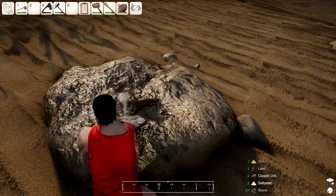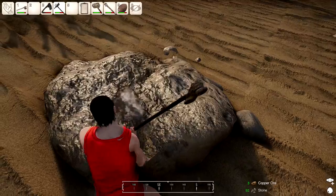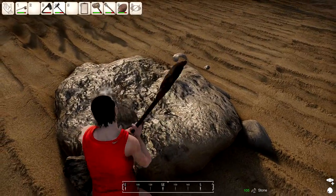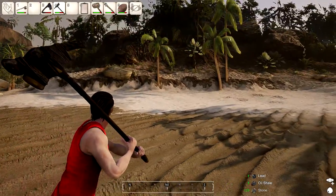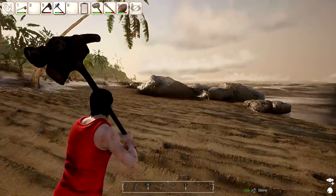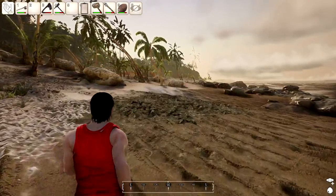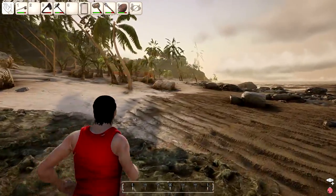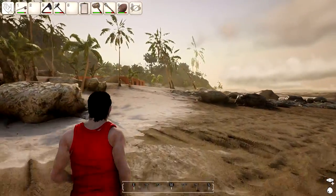Not a lot of iron though. But we are getting copper and stuff. We're getting a lot of stone. Oh, you know, I should have brought a shipping container with me so I could sell the stone. Yeah, so I'm going to have to put that away. What is that? Oh, somebody's building down the beach. Oh, well, that probably explains why there's no resources.